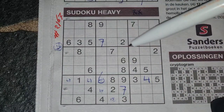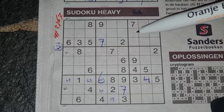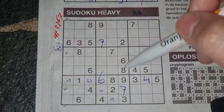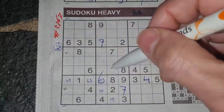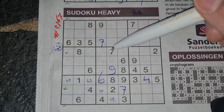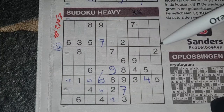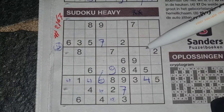How about the number? Let me see. 2. 9 in this column, 9 in that column, so the column between the middle column. The only 2 places for the 9 should be here or there. You see there 9, no 9 there. 9 should be there. Then 2, 4. How about the number 7, 8? Yeah.